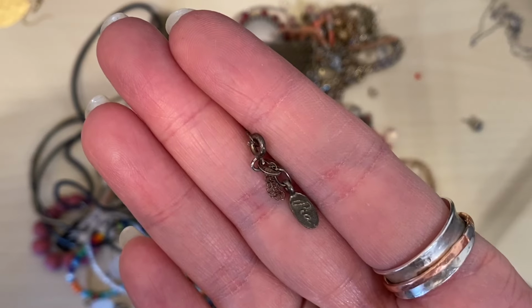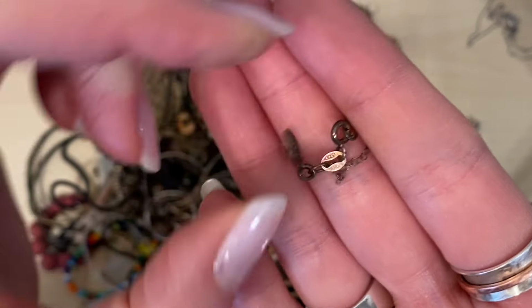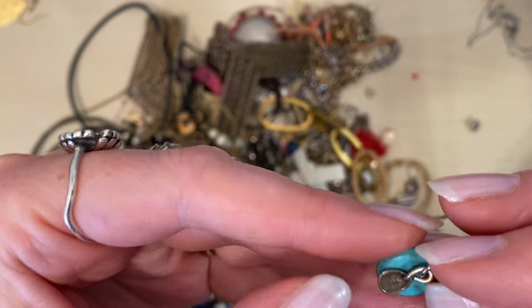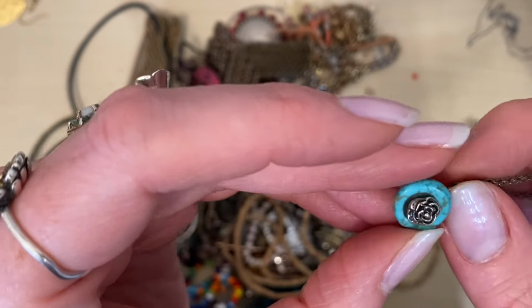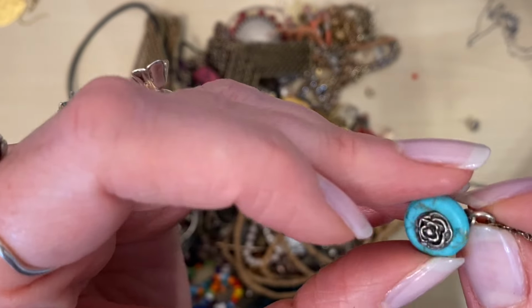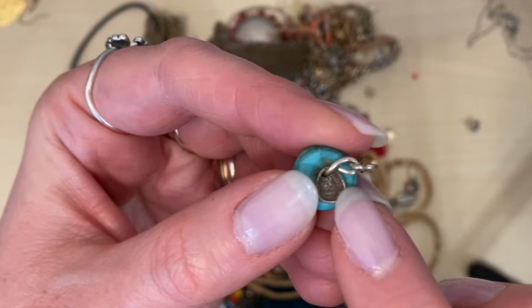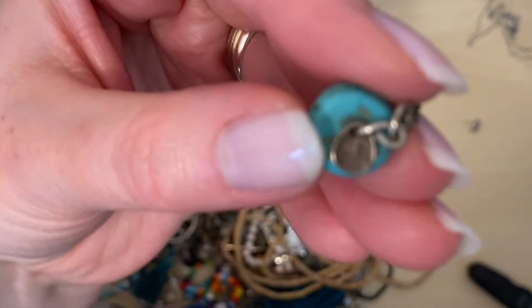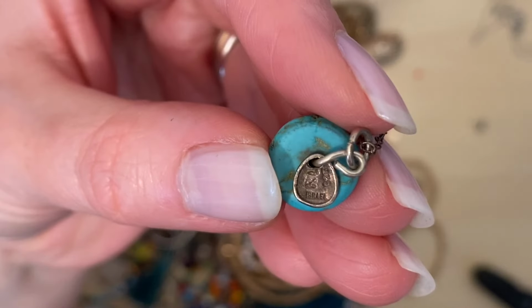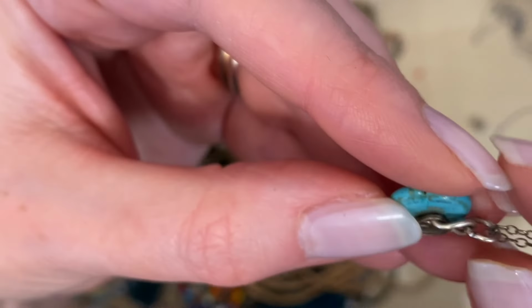I'm not quite sure how you say that, which is a nice high street shop here in the UK selling jewellery. I'm not sure if it still exists or not, actually. I haven't seen one for a little while. So it's got this nice rose with a piece of turquoise. Let me just see what it says on there. It says RL Israel 925. So that little bit there is sterling.